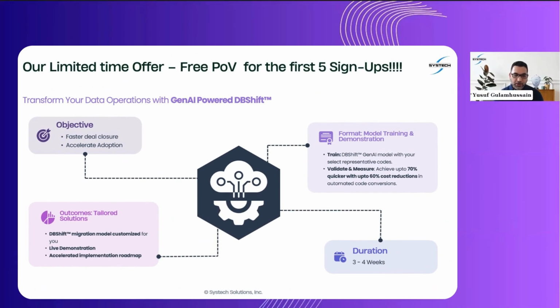We are ready to test it in your environment, right? Let's do this in your own environment. And as a result, we are offering a free proof of value for the first 5 signups.